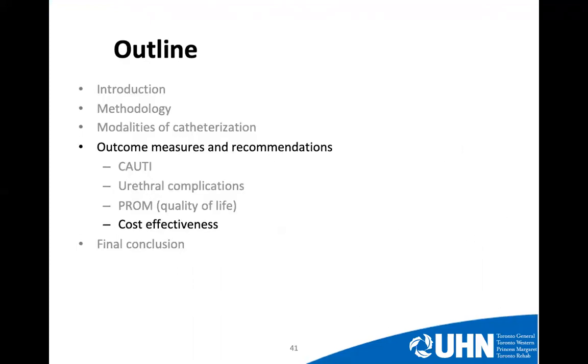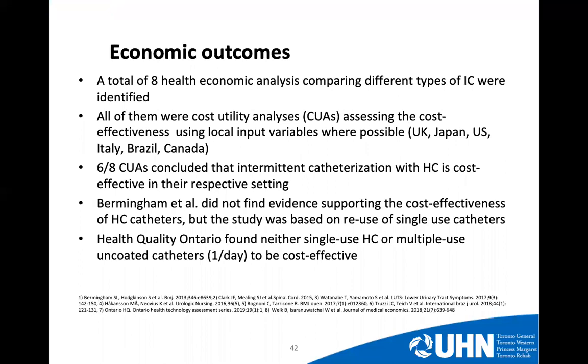When we look at quality of life and cost effectiveness, there have been a number of studies looking at cost, and I think that's an important factor because if we're having these better, perhaps more expensive catheters, are they worthwhile? Do they actually result in cost effectiveness? There have actually been 8 studies, all doing a cost utility analysis.